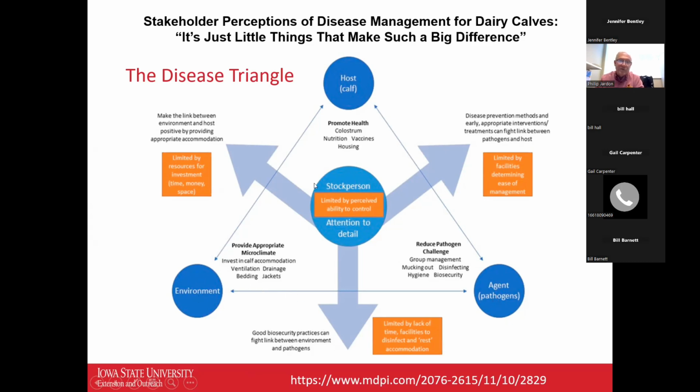So when you think about that, we have the host and the environment interacting. So that's in how they spend their time, with the air they're breathing, where they're laying down, that kind of thing. The host interacts with the agent. So that's with, if the calf has antibodies to it, it's been vaccinated, it interacts that way. And then the environment and the agent interact with each other. And that's where we kind of get to our biosecurity thing. So I really like this, I got this from an article from England, and it says it's just little things that make such a big difference. And I think that's the case in a lot of things we work on dairies, but particularly with this one, it's a lot of little things that have to go right and little things that can go wrong to cause a problem.